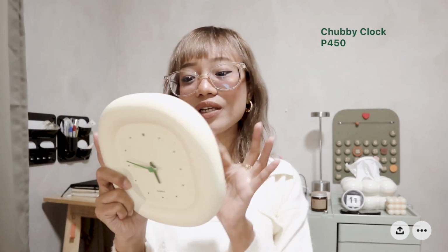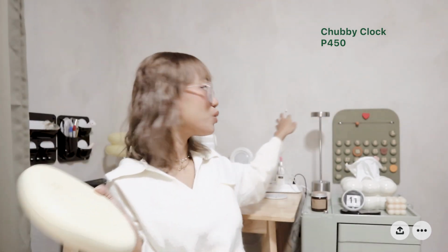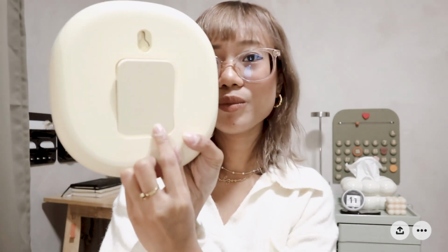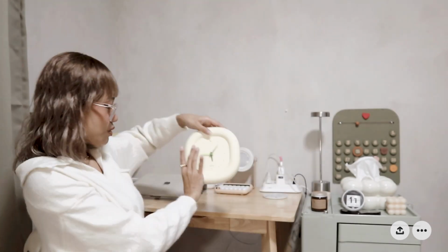Pati basurahan. Okay guys, so going back to my desk and going back to this angle. Next is this chunky clock. Pwede itong nakasabit kasi meron siyang ganyan and meron siyang free na hook that you can just pok-pok. And then also, pwede rin itong standing. Igaganyan mo lang siya. Ayan. And then, magla-lock siya. So, you can use this one if gusto mo siyang nasa table lang.